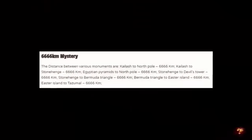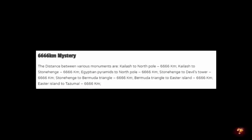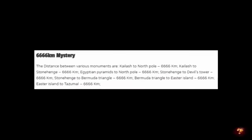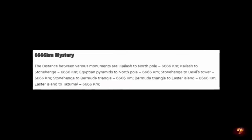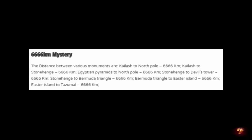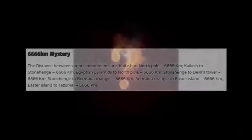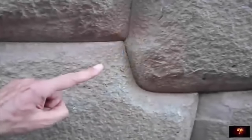The distance between various monuments, Kailash to the North Pole, Kailash to Stonehenge, Egyptian pyramids to the North Pole, Stonehenge to Devil's Tower, Stonehenge to Bermuda Triangle, Bermuda Triangle to Easter Island, and Easter Island to Tazumal, are all at a precisely 6,666 kilometers from one another. Just what exactly were these ancient civilizations up to?